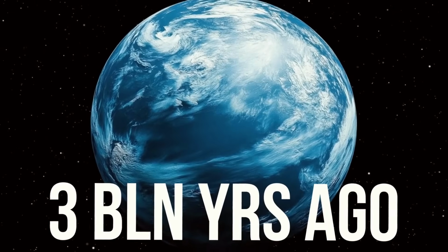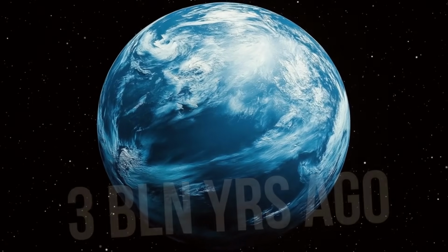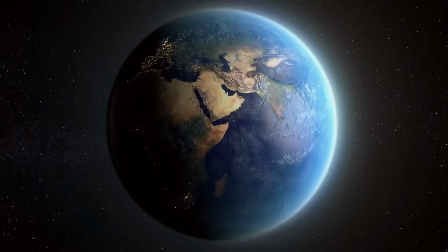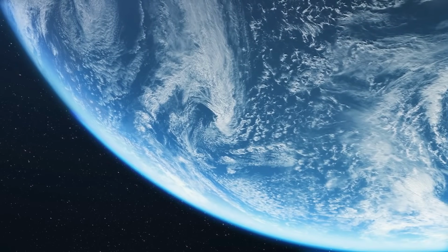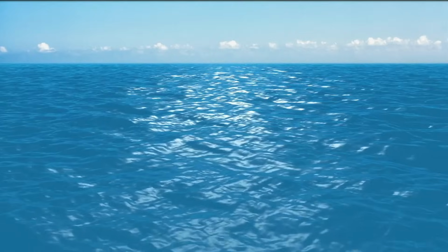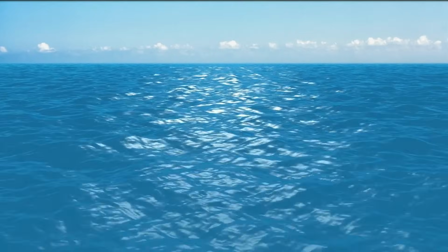Around 3 billion years ago, Earth might have been mostly covered with water. Today, it's about 71% of its surface, but it seems that our planet used to be a giant ocean world with no continents at all, just some scattered islands.